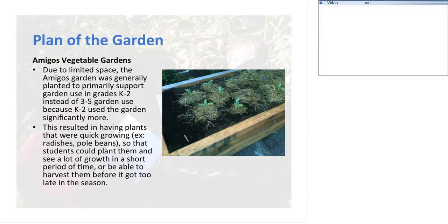So this resulted in having plants that were both quick growing, so radish is an example of that, and also plants that you could see a lot of change in their growth from week to week. So planting pole beans and also peas early in the spring. That way when classes come out on a weekly basis, they can see a lot of change, and also with the plants that grow quickly and are ready to harvest quickly, we're able to plant in the beginning of the season, and then also with the goal of being able to harvest that by the end of the season.